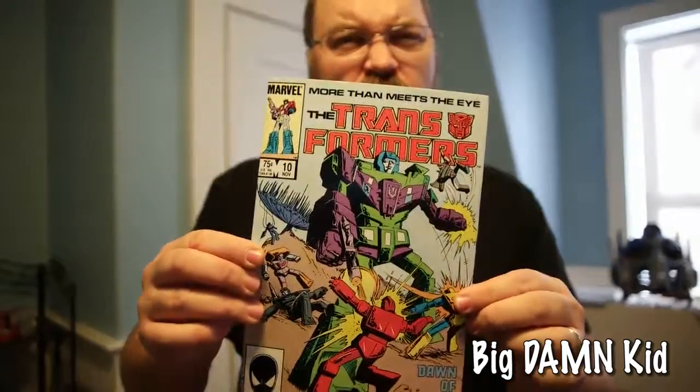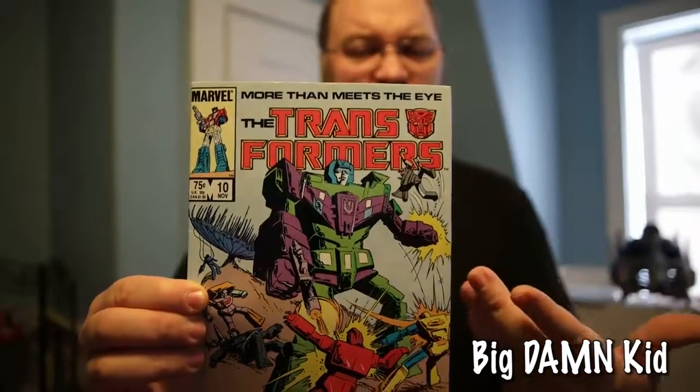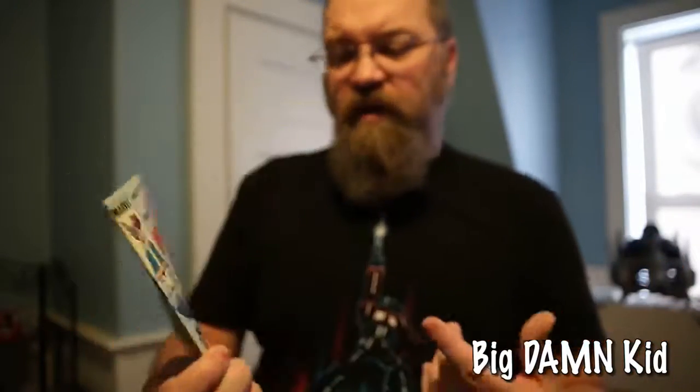This was a cool issue. It was great to see Devastator come into the comic, but again, there are some plot holes around his origin because it doesn't explicitly show us where Optimus's use of the creation matrix involuntarily happened, but I guess it's implied.